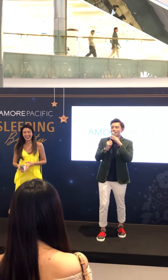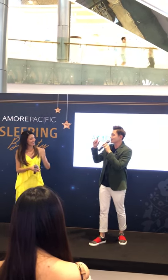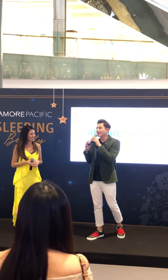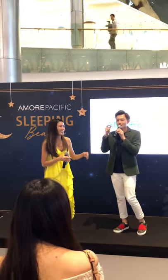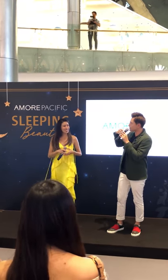If you all don't already know, Mamonde has this Sunstick, which is a sunblock. And it's really convenient. It's like a lip balm. So instead of putting it on your lips, you just apply it on your face.